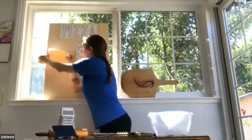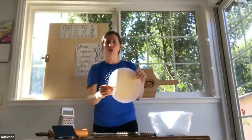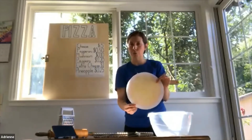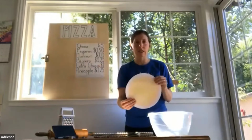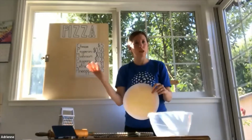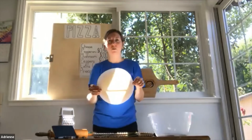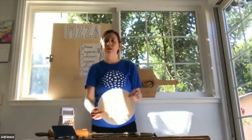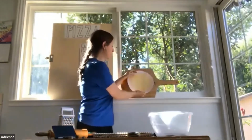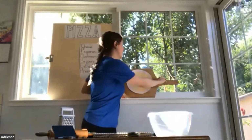So let's have our pizza here, and if you have some paper at home, you might want to cut out a circle for your pizza. You can pause this and go ahead and cut it out. I colored mine with colored pencils, but you might have colored paper that might work really well for this. So go ahead, and if you want to make your paper pizza, go ahead and do that. I'm going to stick my paper pizza to my pizza peel here so that I can make my pizza.